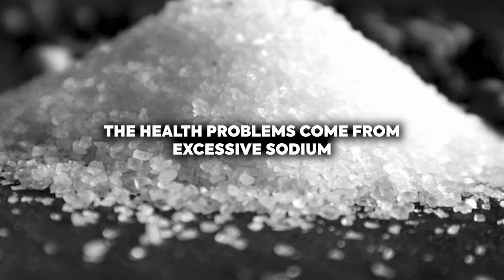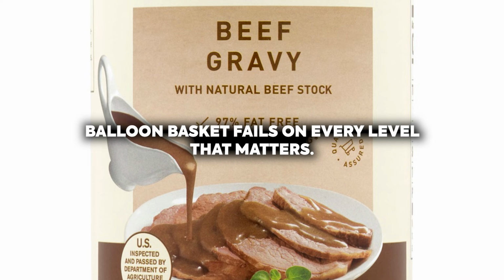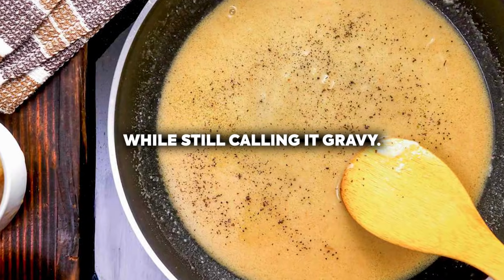The health problems come from excessive sodium and questionable additives. Bowl and Basket fails on every level that matters. It's cheap for a reason, and that reason is cutting every corner possible while still calling it gravy.